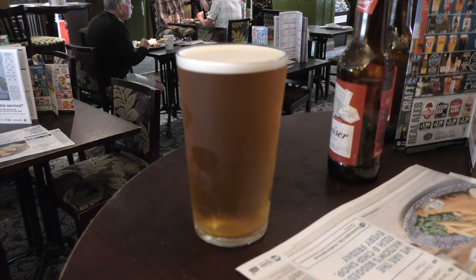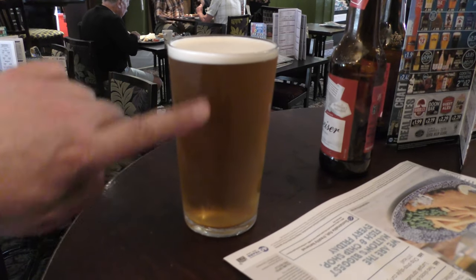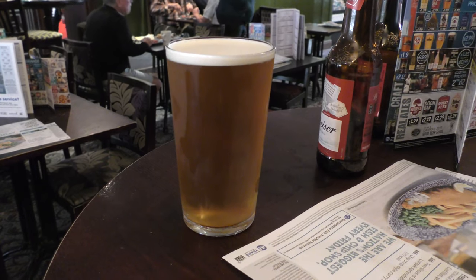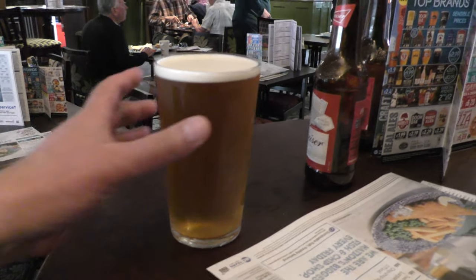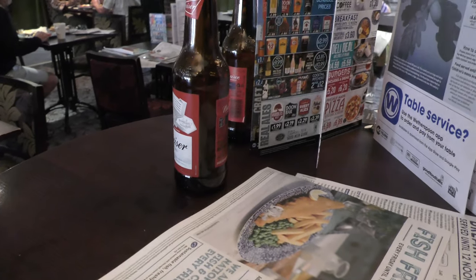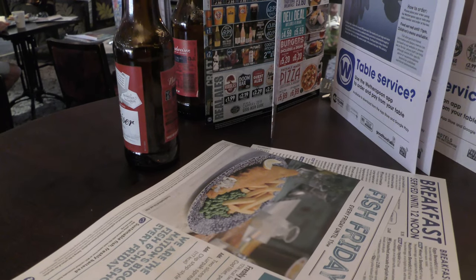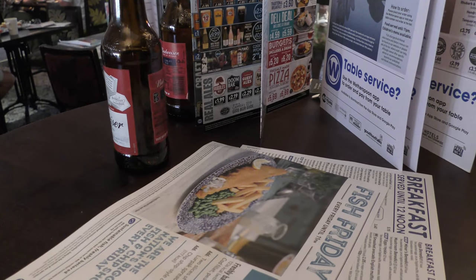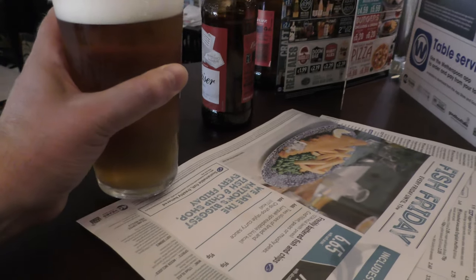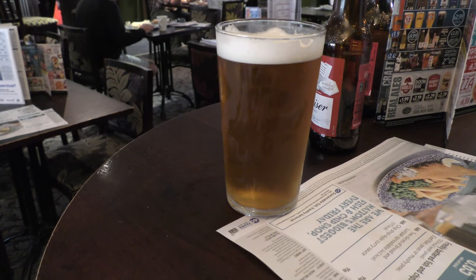This is Burton Ale, by Burton Bridge Brewery, 4.8% alcohol by volume. It is slowly clearing. Glass is a little bit cold. The beer is a little bit cold. Somewhat fruity. Somewhat nice. B plus in a bit.